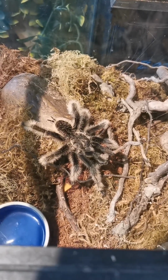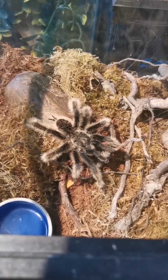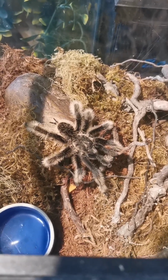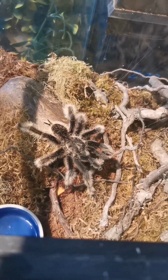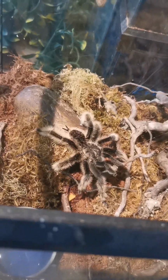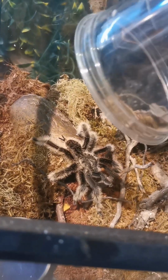But there she goes. He's made off lucky, and well, looks like he wants more. He doesn't seem to understand the danger he's in. So I'm going to go in there and get him out of there so he can carry on. And yeah, well, there you have it. That's how tarantulas do the hanky panky. There we go. Let's get you out of there, buddy boy.